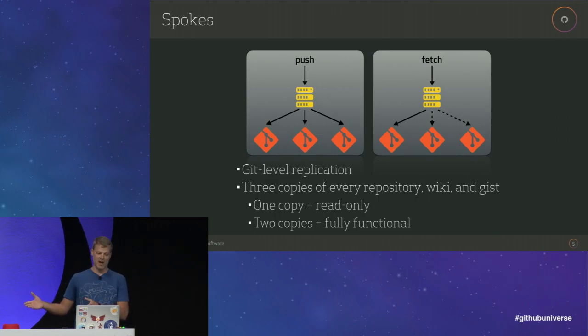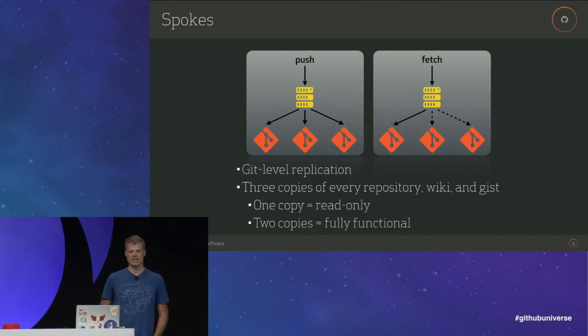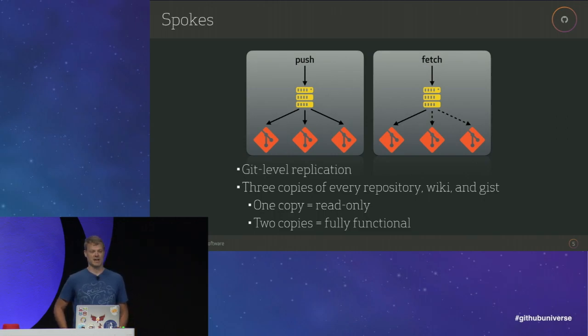If one disk goes away, we can rebuild it. And MySQL typically replicates entire servers. Previously, our Git service used a product called DRBD. That also replicates entire servers. Spokes does not. Spokes is replicating individual repositories, which gives us enormously more flexibility.